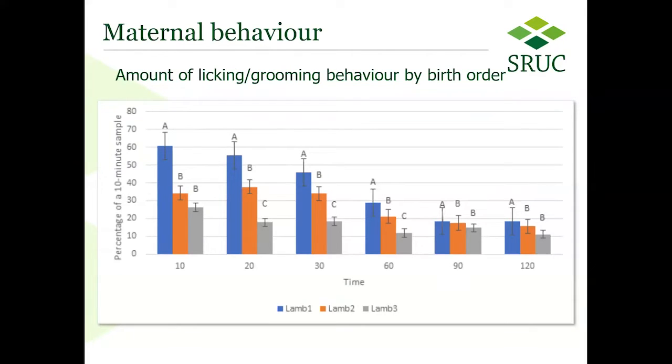And she does show more licking and grooming for the first lamb, which is perhaps, again, not that surprising. So you can see lamb 1 in blue, lamb 2 in orange, and lamb 3 in gray. And so the gray lambs, the third born in a set of triplets, is always going to get quite a lot less licking and grooming and cleaning and tidying up from its mother compared to the other members of the litter, at least until more than an hour after it's been born. And the second born lamb also gets more maternal attention.